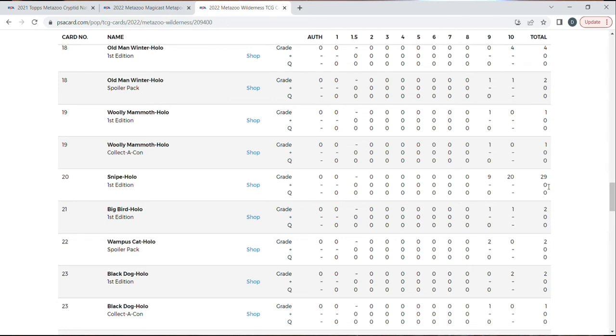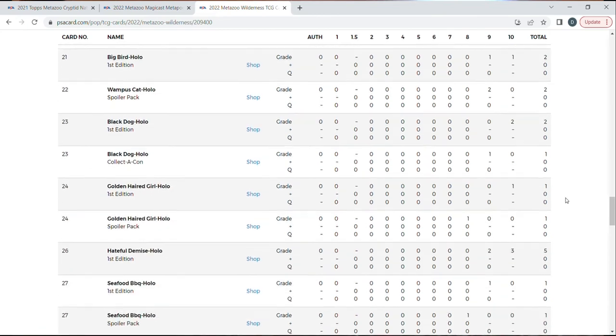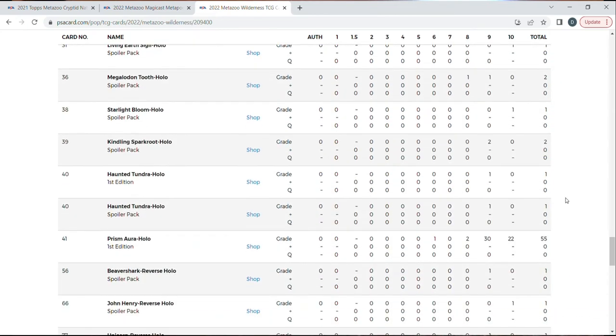20 PSA 10s out of 29 graded. But look at that, no PSA 8s. It's either PSA 9 or PSA 10 for most of these cards. And let's go all the way down to Prism Aura. There's 22 Prism Aura PSA 10s right now, and there's 55 graded.